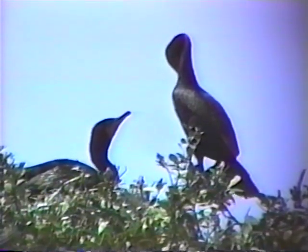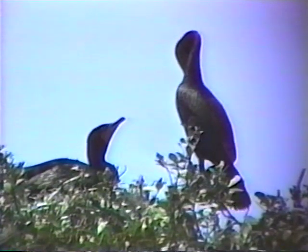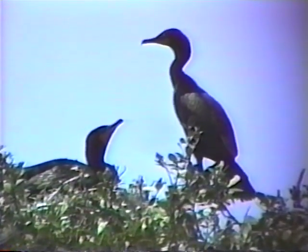This bird is sitting on eggs in a nest in a mangrove tree on a rookery island while the mate preens. The young chicks peck at the parent's bill asking for food. They finally are fed from deep in the parent's craw.